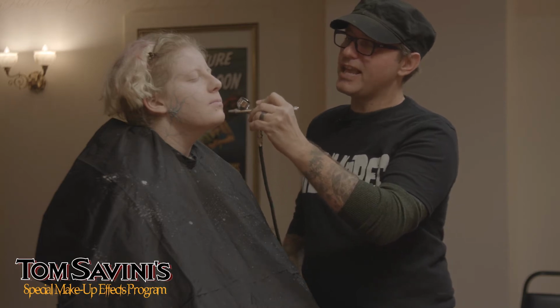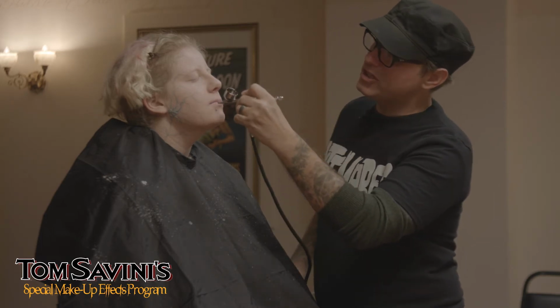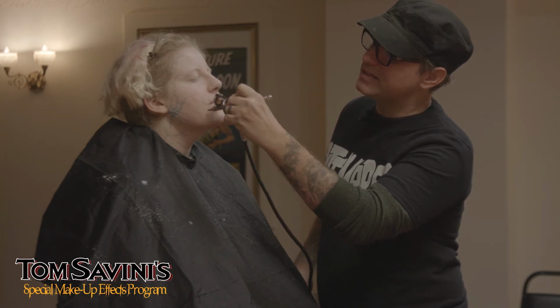Now this color is kind of a reddish purple, and it's basically just to make you look diseased.